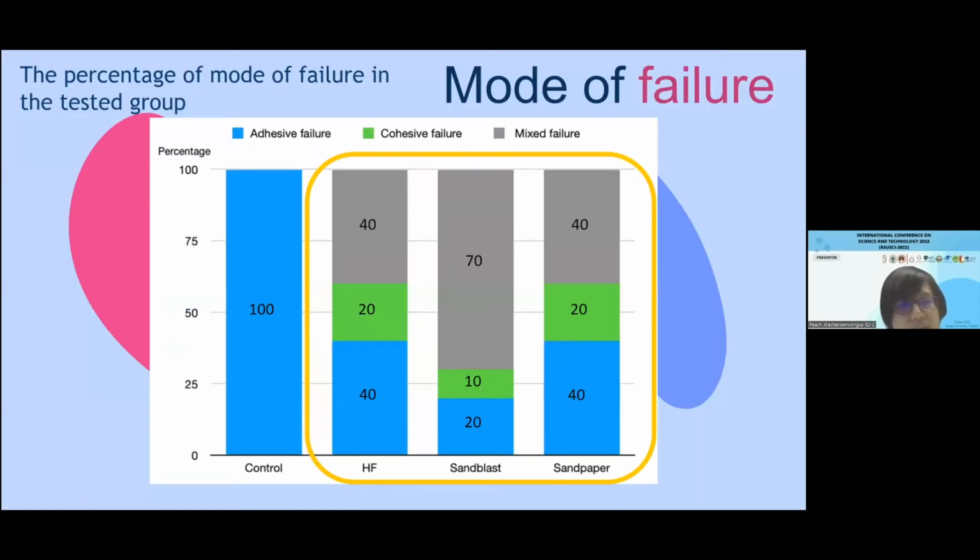After testing the shear strength of the specimens, failure mode was evaluated using a stereo microscope. The failure mode was classified into 3 types. In all test groups, the predominant failure mode was mixed failure, except in the control group. There was adhesive and mixed failure seen in the hydrofluoric acid group, sandblast and sandpaper group.